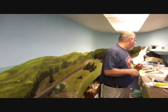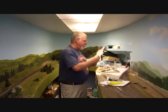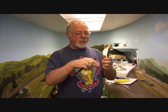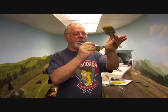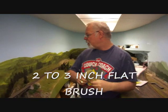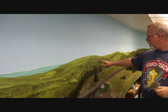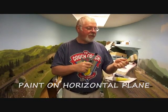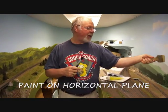If you want to get some fine detail in, you can use these types of brushes here. They're very, very stiff, and you just apply little short half-inch up strokes like this, and it creates hundreds of little trees in the distance. Something like what you see in here. And if you want to do big fields, you just swath along your brush on a horizontal plane rather than a vertical plane. So instead of painting the wall like this, we're going to be painting like that, and that'll create little happy little fields.